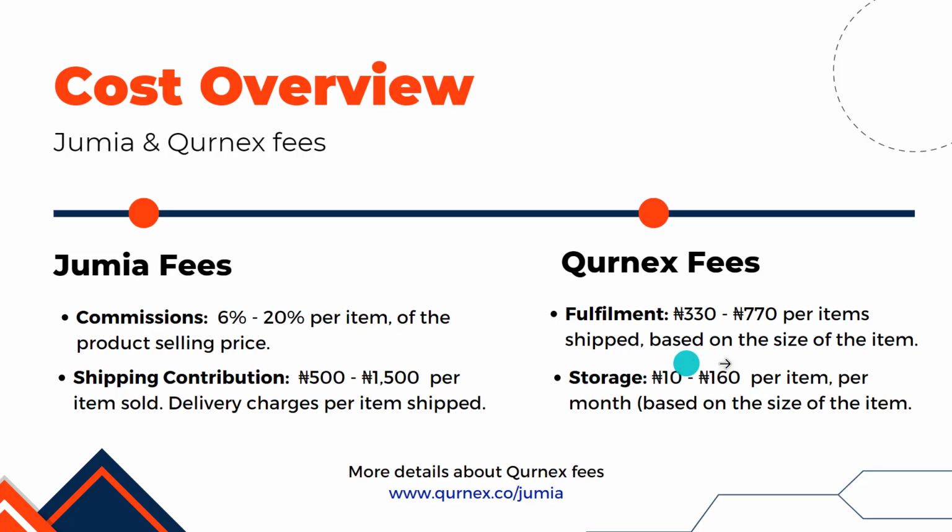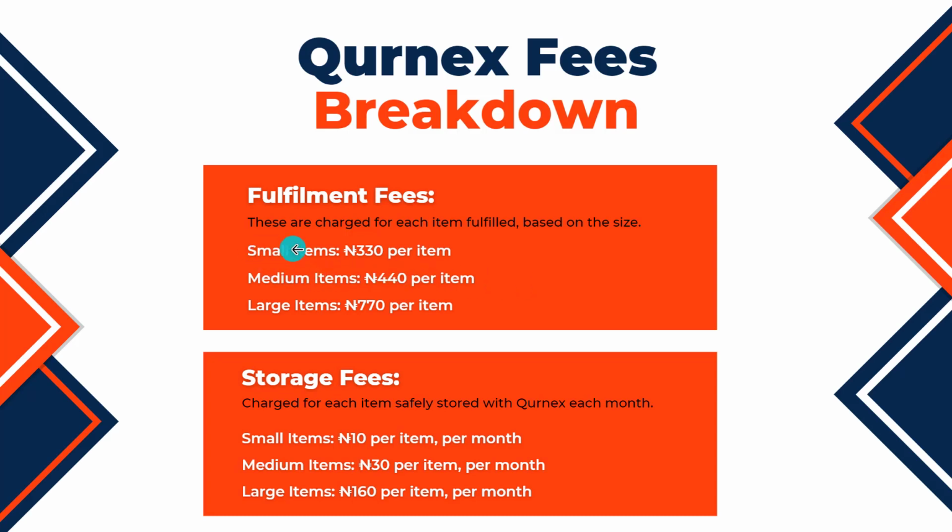So let me just show you a breakdown of the Connex fee. For a small item, you're paying 330 naira per order. Now, one question people ask is, what if I get 4 items in one order? One person orders 4 of my package. Are you going to charge me 330 naira times 4? The answer is no. We charge per order. So if the 4 items can fit into a small carton, we're charging you just 330 naira. It's the same thing with medium and large items.